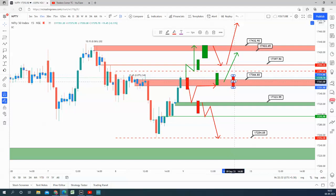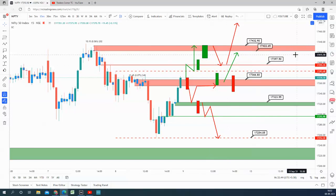After coming from here, if they break this level and move further, then we can expect this level, 17,323. If not, they will come to this level and bounce in this area at the range of 17,397, 17,396, and again Nifty will move higher. Bearish view only if they break this level, which they have attempted to break and they have closed above this range. So bearish view only below this range. If not, any possible move they will try to push it up only.